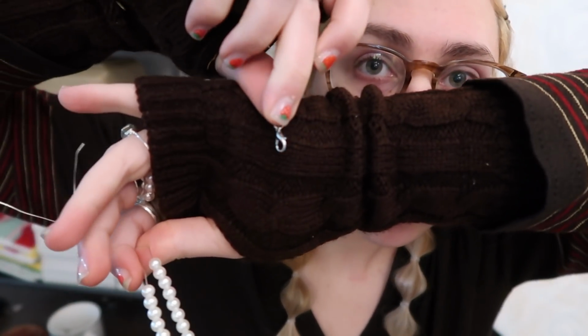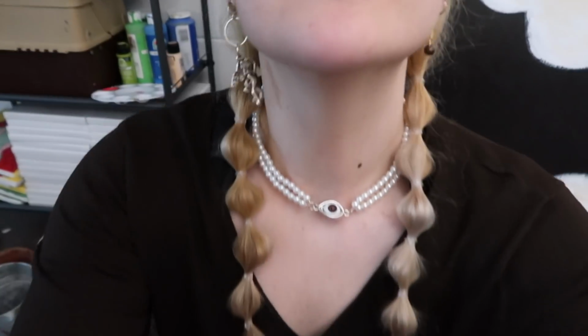But again, we're going to attach the other side to a jump ring, but for this jump ring you also want one of the little clasps to be on it, so that you can connect it.